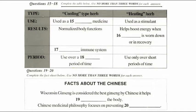What is Wisconsin ginseng used for? There are 2 real species of ginseng on the market today: Panax, Korean or Chinese, and Panax quinquefolius, Wisconsin. Since ginseng has been used for thousands of years in China, it is easiest to explain the differences in ginseng by using traditional Chinese herbal philosophy. Wisconsin ginseng is considered a cooling-type herb, and Korean or Chinese ginseng are considered heating-type herbs. As a cooling herb, Wisconsin ginseng is used as a preventative medicine.